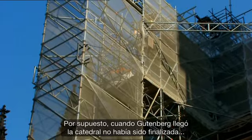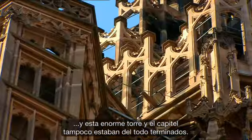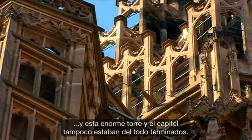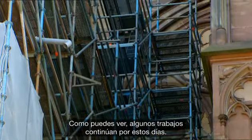Of course, when Gutenberg got here, the cathedral hadn't been finished and this huge tower and spire weren't quite completed. And as you can see, there's still some work going on to this very day.